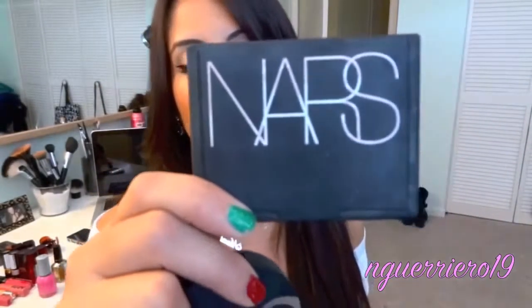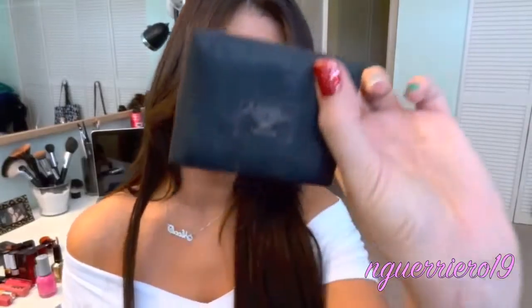I'm not going to open this one because it just broke. But this is the NARS Mountain Powder. It's not a powder foundation or anything, it's just a powder, but I love this, and again, it is in Mountain. Oh, is it upside down? Yeah. Mountain.